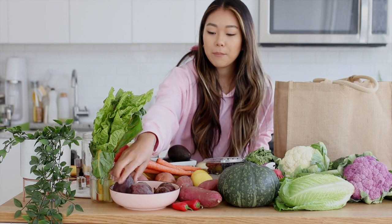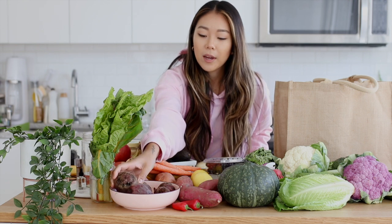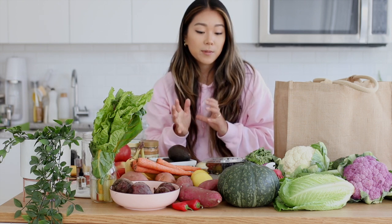Then I have some beets here. I just got, how many beets? 5 beets, because I'm going to use these for juices, smoothies, and also some soups that I'm working on.